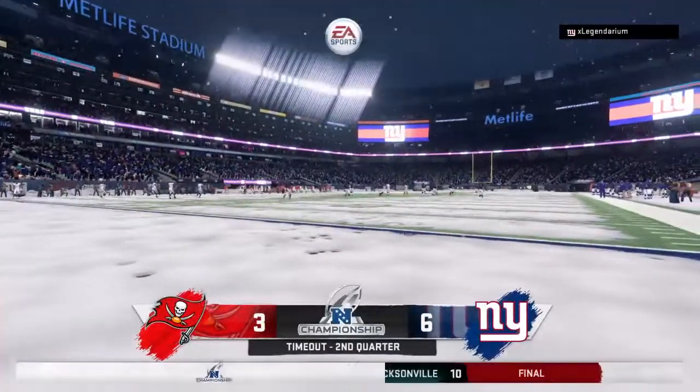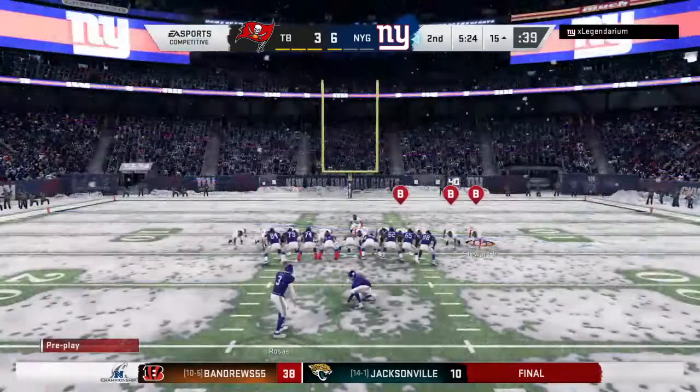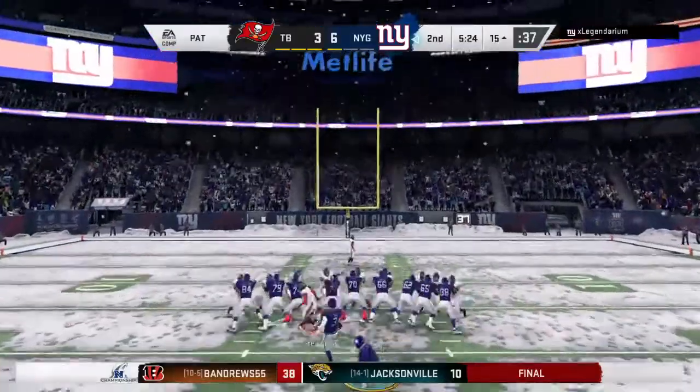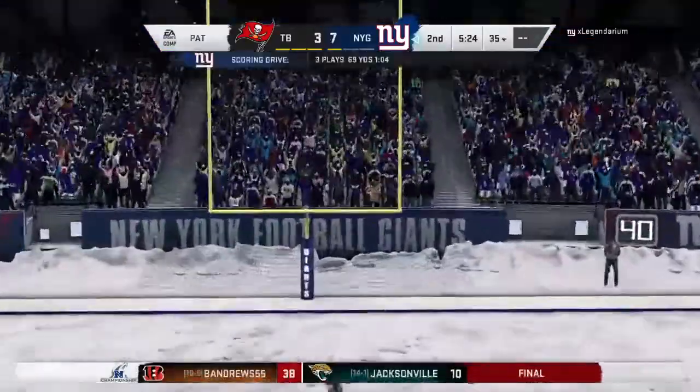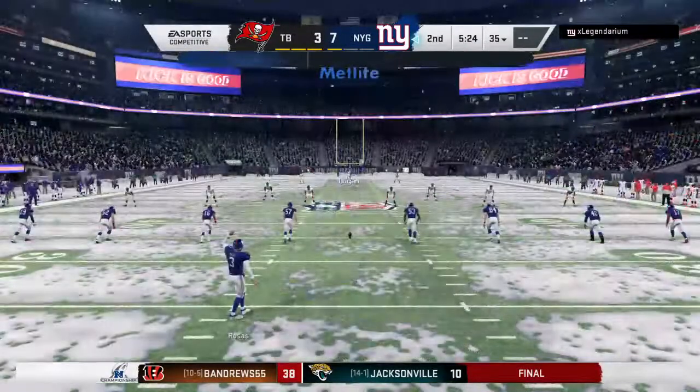Touchdown, New York. Darius Slayton, 44 yards. And the Giants have taken the lead. Extra point through the snowflakes, up and good. And that makes it a 7-3 lead.